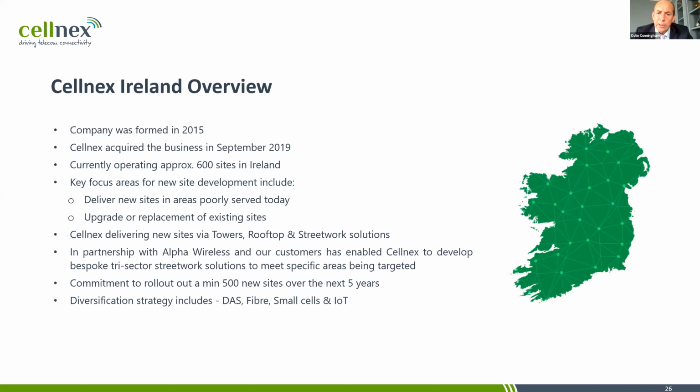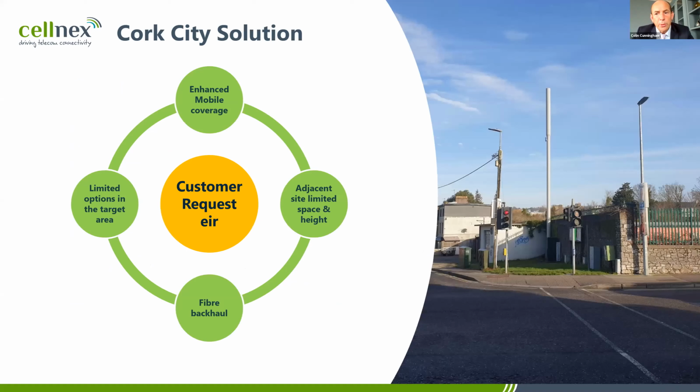Our commitment over the next 5 years is to roll out an additional 500 sites, a minimum of 500 sites. And following the acquisition of Cellnex last year, we're now in the process of diversifying our business into other areas, including DAS, bringing fiber connectivity to all our towers. And then we're also looking at the whole area of small cell deployment and facilitating the rollout of IoT networks. So I'm going to bring you through a couple of examples where the tri-sector has been applied.